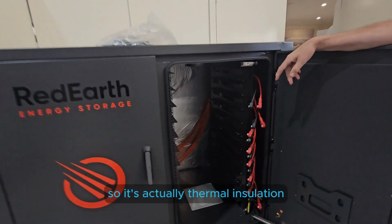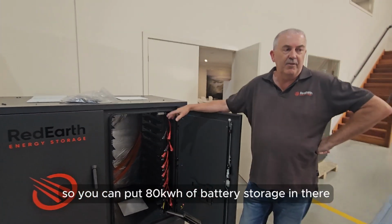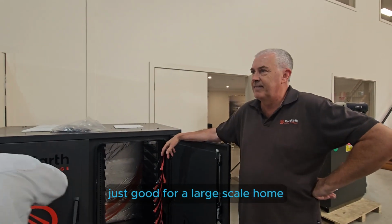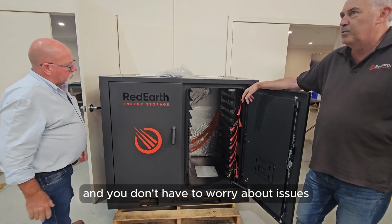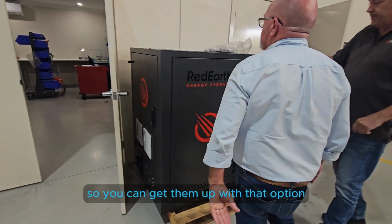That's new too. There's actually thermal insulation on the units, so that's a first. You can put roughly 80 kilowatt hours of battery storage in there, which is good for a large scale home, like a three-phase home. So you can leave it out in the weather, and you don't have to worry about water ingress. Are these HVAC controlled as well? They can be. You can get them with that option.